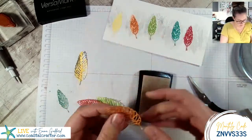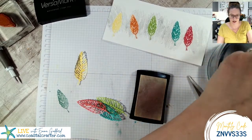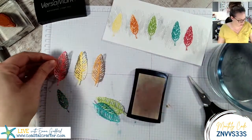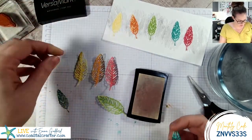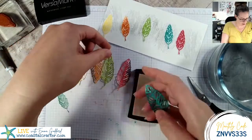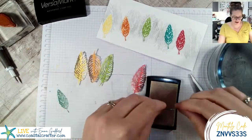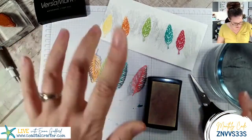So I'm just putting the Versamark on the edges. This silver is going to come up really nicely. Oh, I've done that on the... Oh, no, I haven't. Doesn't matter. Right, okay. One. That way. That way. That way. Oh, that's bonus. Right. That edge. Can't talk and count at the same time. I was having a problem. Right. That has got all the silver on that I want.